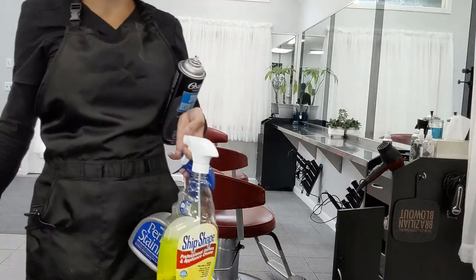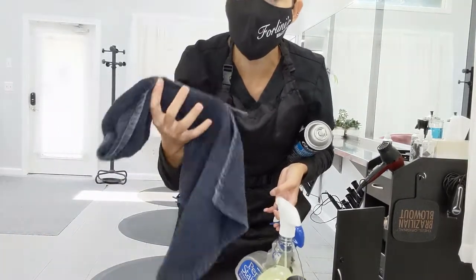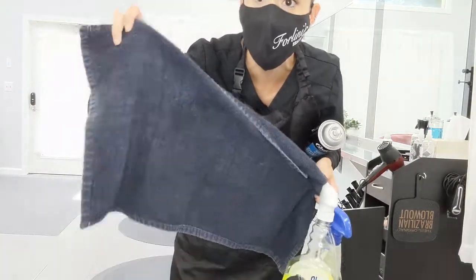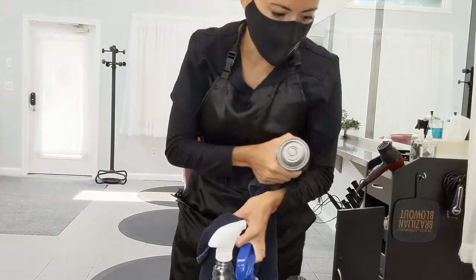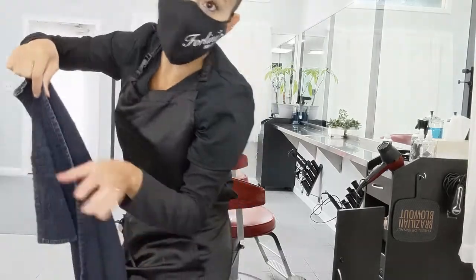All right, so here's our cleaning products. And I also use a towel. This is not a towel that I use on hair. I have different towels for hair and different towels for cleaning, and they look very different. Let me show you guys so that you guys can know that I'm telling you the truth, and then I'll go over some of these cleaning products.